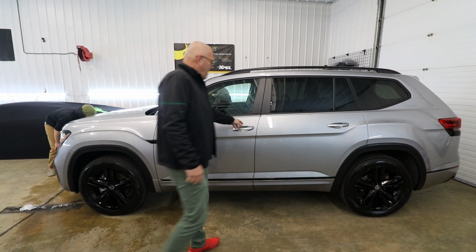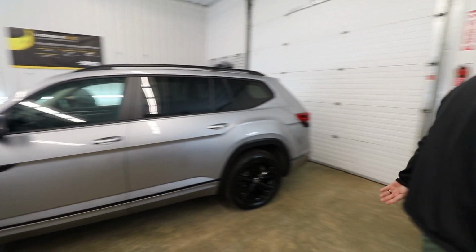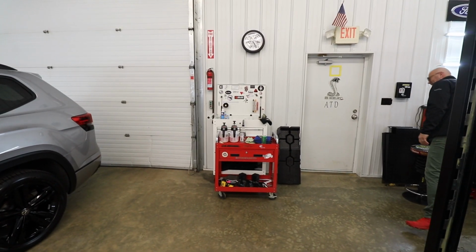And then we did the insides as well. Get my key here, people, sorry. I hate when they lock to that.